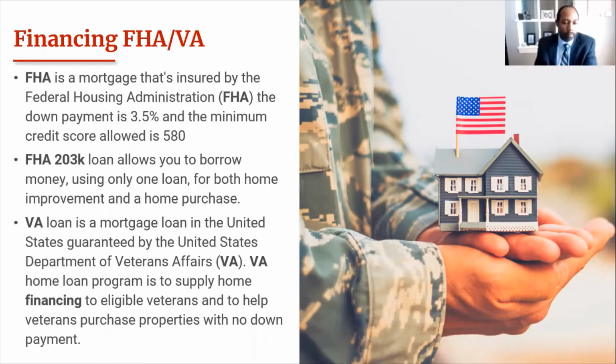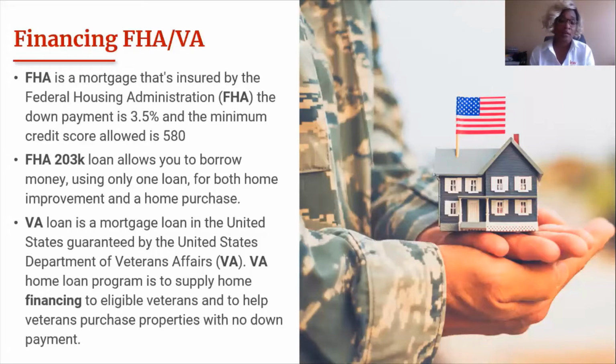All right, and then explain the VA financing. Okay. VA financing is another government-funded loan, and it's for any property that would qualify. It's guaranteed by the federal government, by the Department of Veterans Affairs, and all veterans are able to purchase properties with no down payment. It doesn't have a set down payment or minimum credit score. They base those criteria off of whatever lender you use.